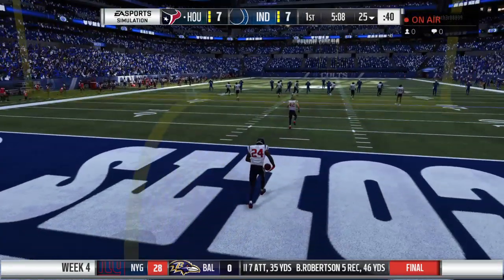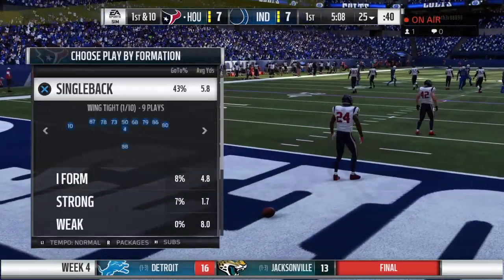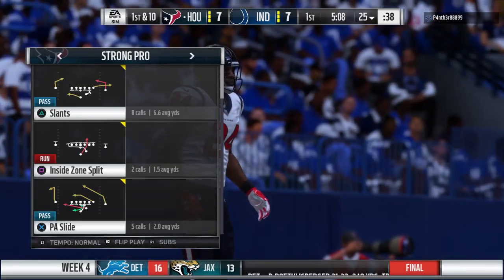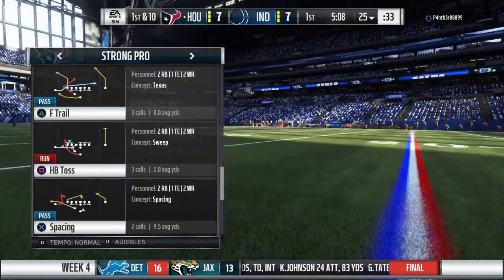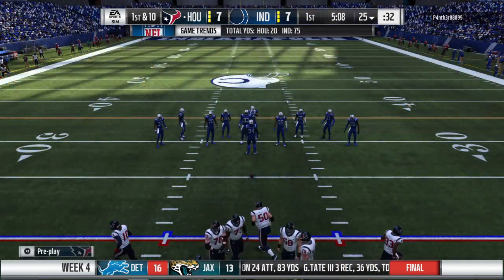So a tie ball game here as the kick's away. This is taken about 7 yards deep. Out comes the Houston offense as they get set to take over here. They punted last time they had it. What steps, Charles, do you think they have to take to make sure they don't do that again?